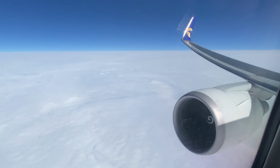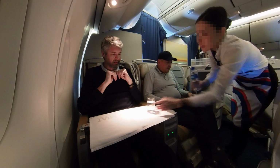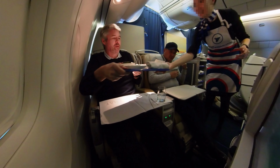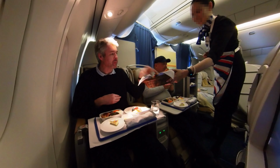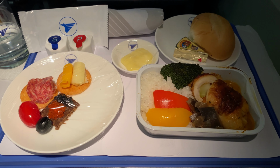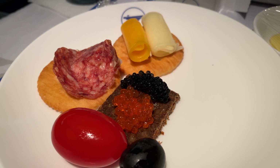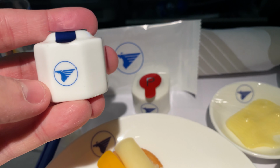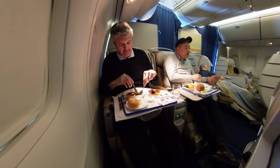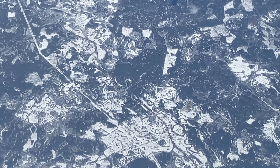We have reached the airspace over Moscow, and it's time for another meal. This time I got chicken with rice and veggies, and a bit of salami with cheese, crackers and fish eggs. I love these little branded salt and pepper dispensers. Again, food was tasty, and this consistent quality catering is a reason for me to consider booking MIAT again in the future.